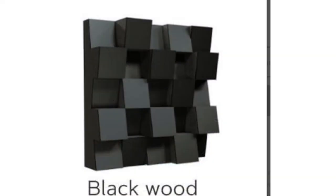Black diffusion panels. Okay, he says they're made out of wood. I guess whatever. They look like foam from here, but whatever. They are approximately 10 inches square, 2 inches thick.